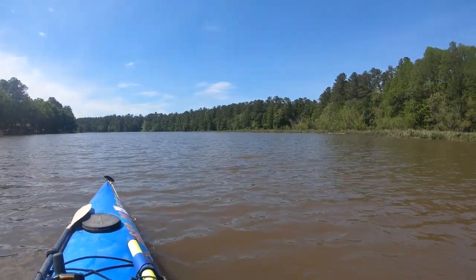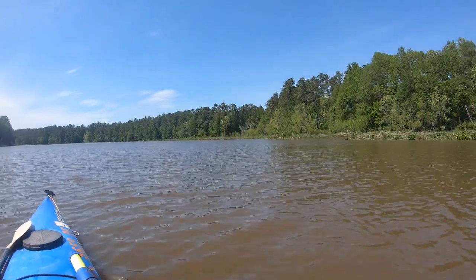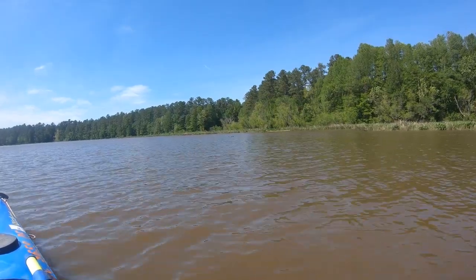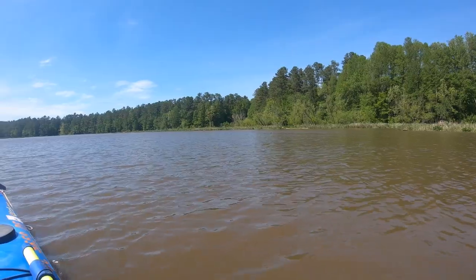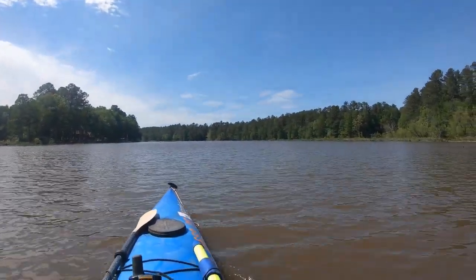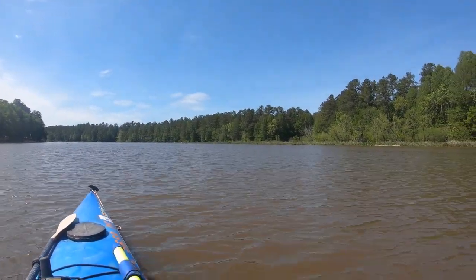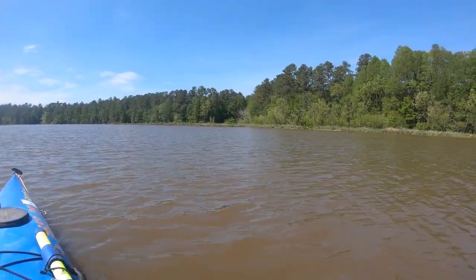Well, I got a heron over there. You probably can't see him. He just sat down on the other side of that marsh grass over there. And another one downstream. I know you can't see him there. It looks like he may be at the same spot. It might be a pair.